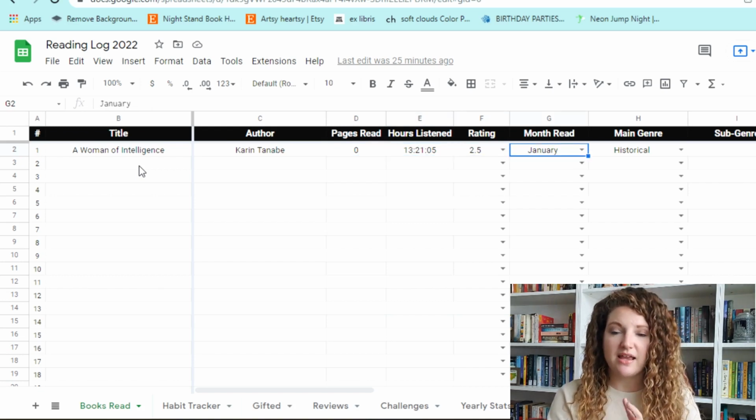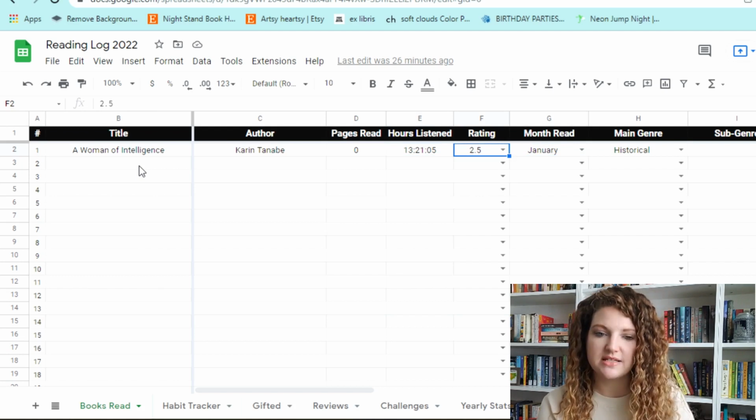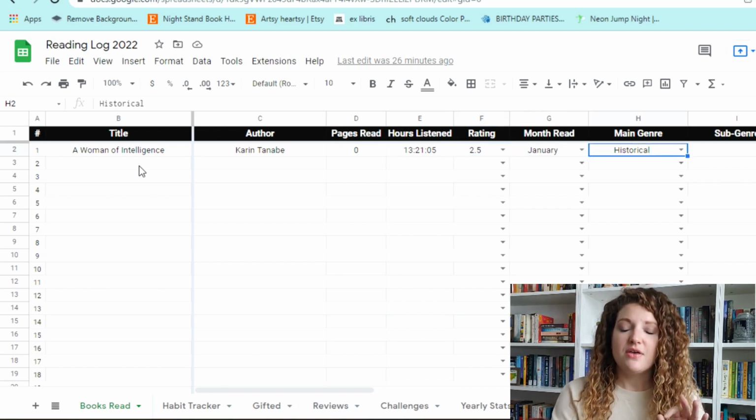My rating, I am doing half-star ratings in here this year. Obviously on Goodreads I can't do that, but in here I am going to. The month that I read it, the main genre.